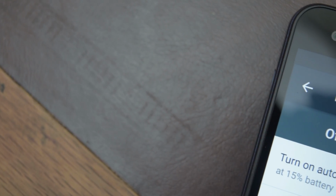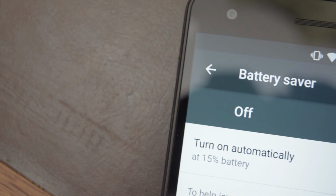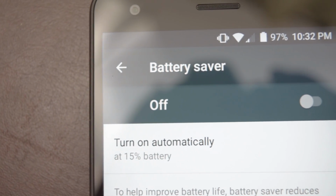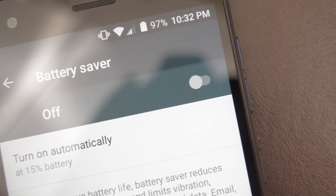Now I always turn on battery saver, because with battery saver you're able to have it automatically turn on when you hit either 5 or 15% battery. What it does is it limits the background sync, so you're not syncing everything, like contacts and all this stuff, and you're not using as much of the phone.